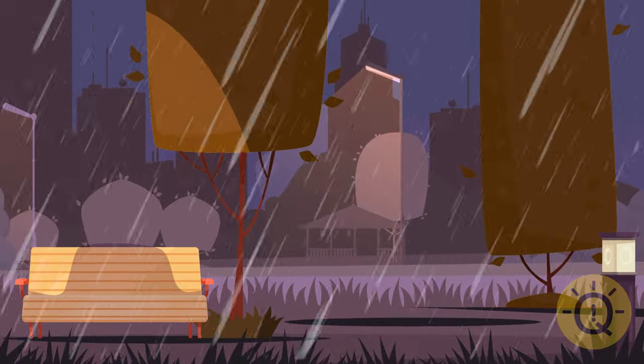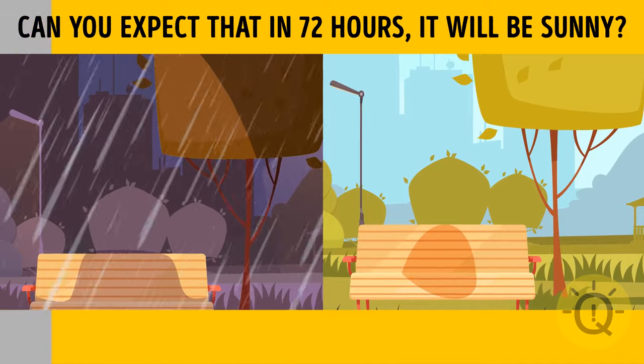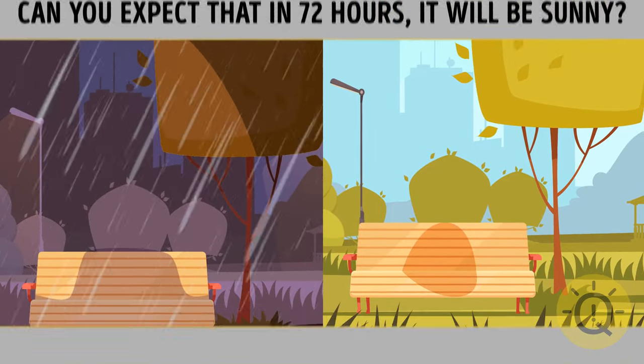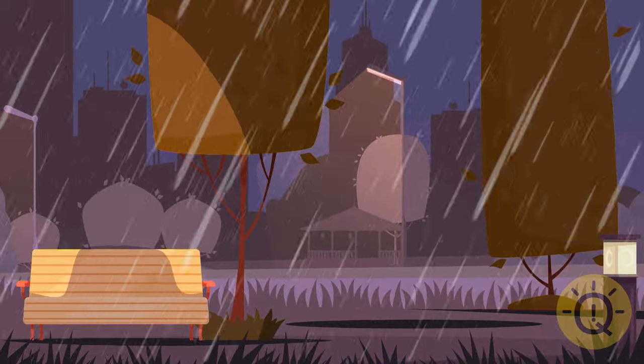If it's raining at midnight, can you expect that in 72 hours it'll be sunny? No way! In 72 hours, it's going to be night again.